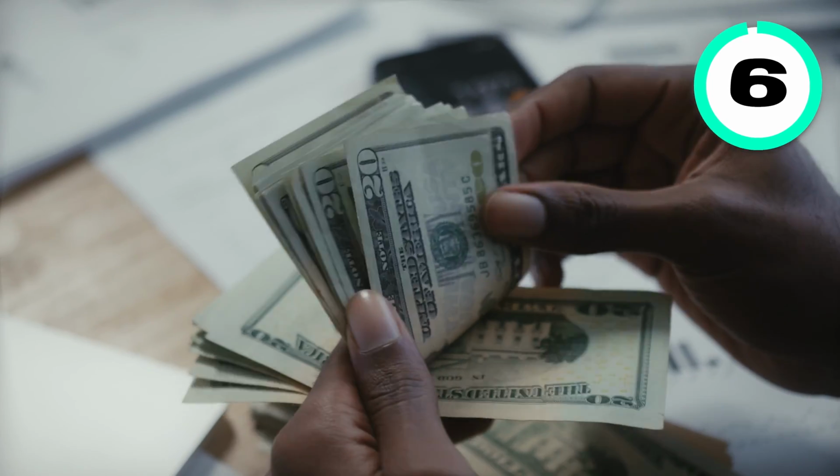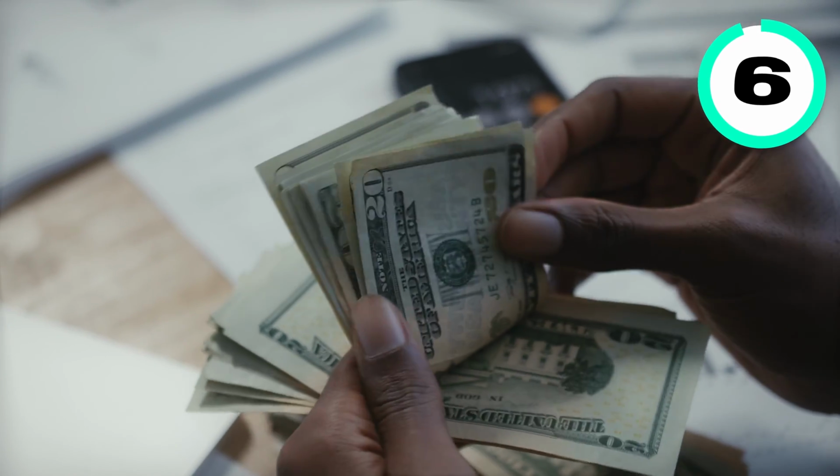So locking rates is very important, but there's another cost that you need to be aware of, which is your total closing costs. So question number 6 is, what are your total closing costs? When you're purchasing a property, you need to have more than just a 20% down payment saved up. There are also closing costs associated with it.